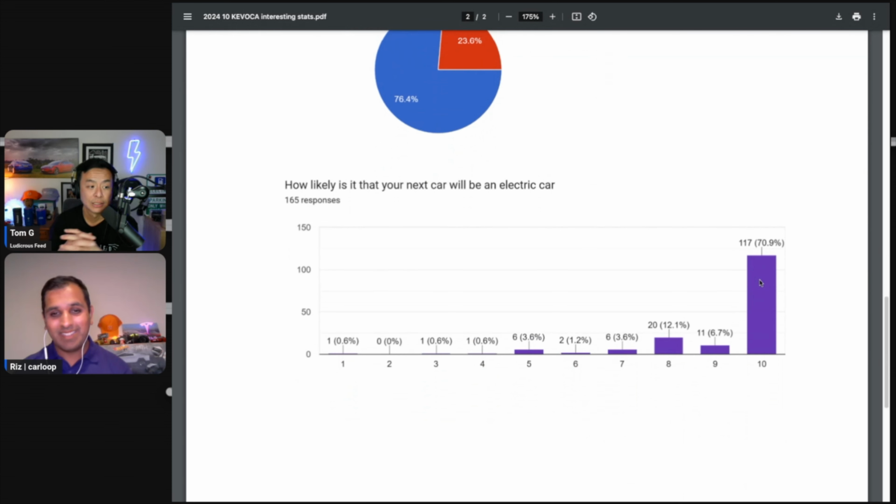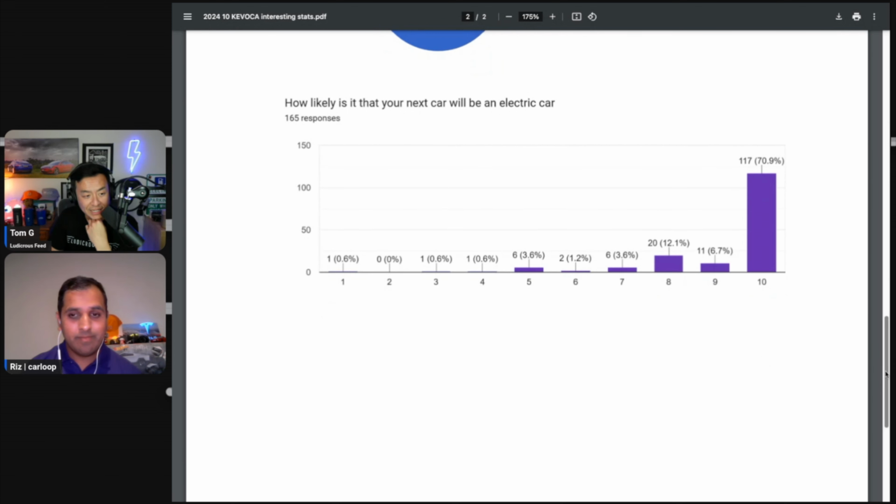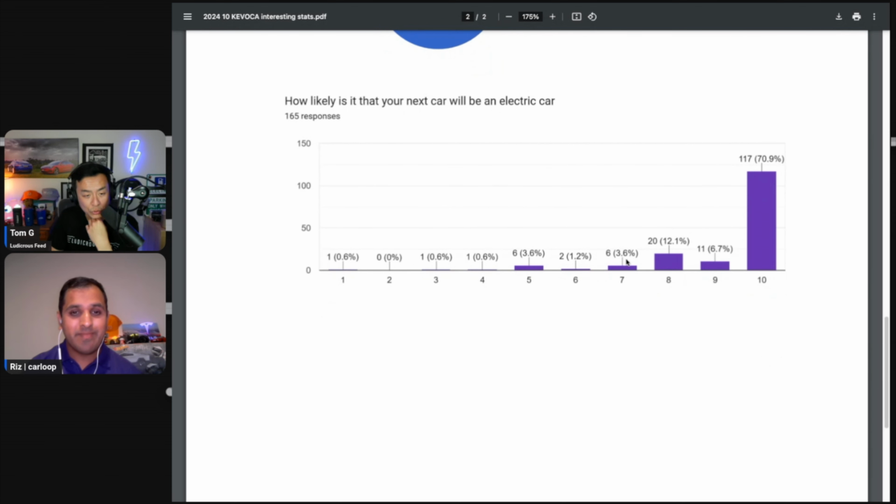Overwhelming. Interesting. Trying to work out this chart here. So, okay, on a scale of 1 to 10, right? So this is a qualitative scale, I should say. Most people say 10 out of 10. 71% of you said I would definitely buy an EV as my next car. So that's great to see. One person down the bottom here didn't want to buy another EV. It's a shame not to find out why. But good to see it skewed towards the top end of that scale.